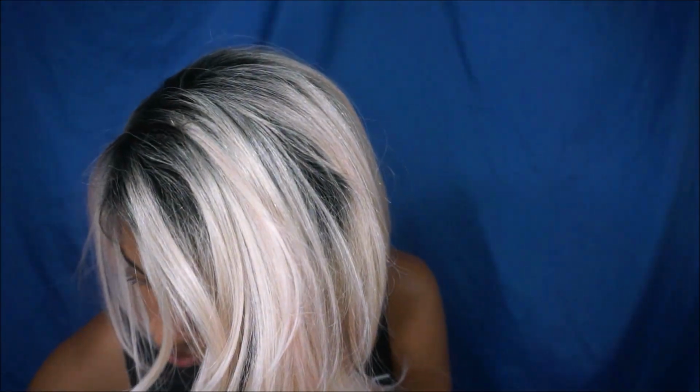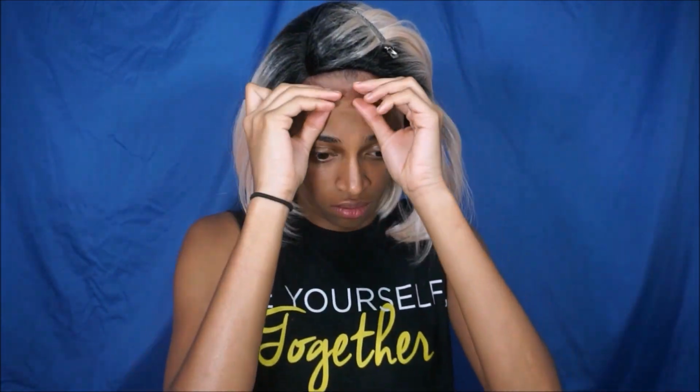Okay, so I got this wig from a beauty supply store in Orlando. I can't tell you which store I got it from because I tagged along with a friend to get it, but I saw this wig and I was like, oh my gosh, I've been wanting to try a bob for the longest. So I tried it on. It wasn't in this color though. I tried it on and I fell in love with this. So the color is just so cute.